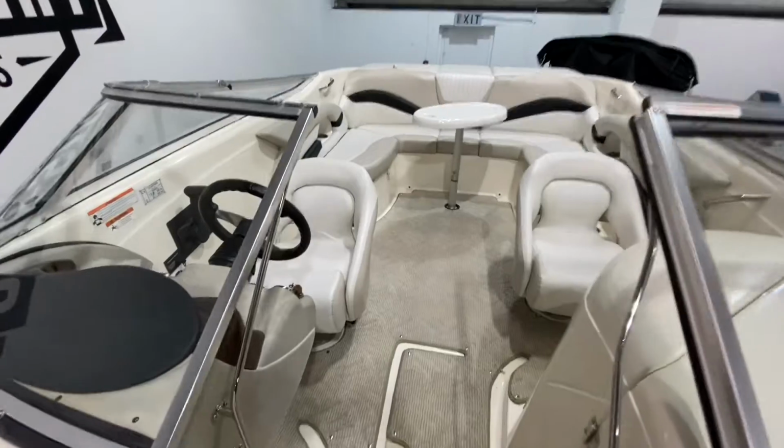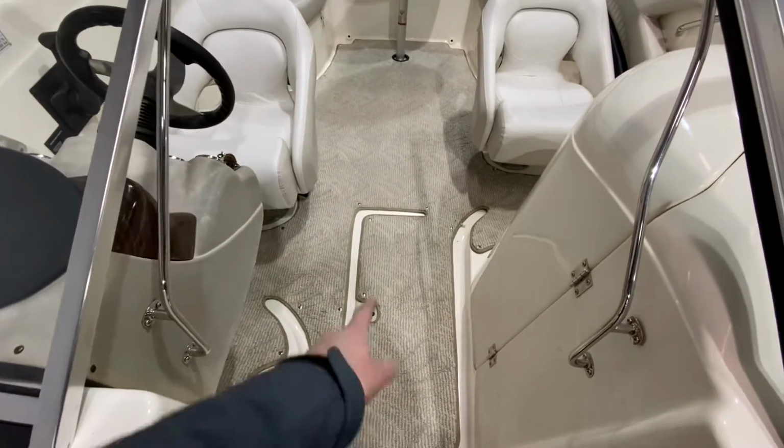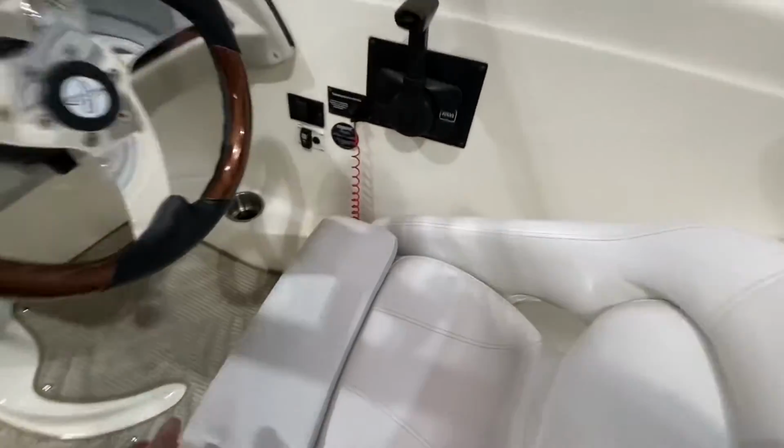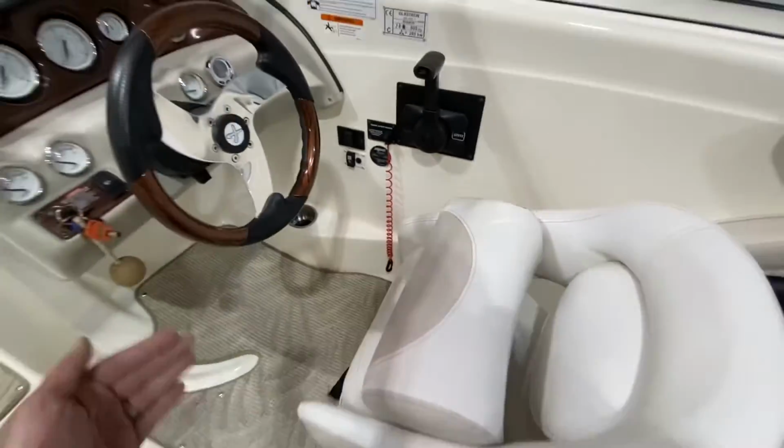So coming back into the cockpit, we've got a big ski locker under the floor. Let me just show you the helm station then. Nice bucket style helm seat, again with flip up bolster, fully adjustable fore and aft.